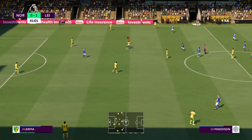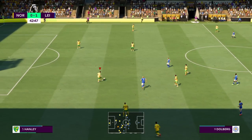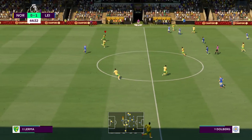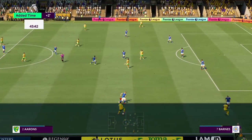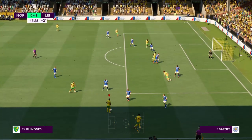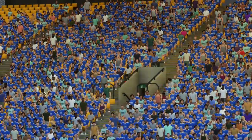Ozan Kabak. Gibril Sow. And it's with Luis Quiñones. Hanley. Jefferson Lerma. It's Rashica on the ball. Now Lingard. So 2 minutes of stoppage time to be added on. Jesse Lingard. And teammates to play it to. Effective challenge. And so it is, the first half story has been written.